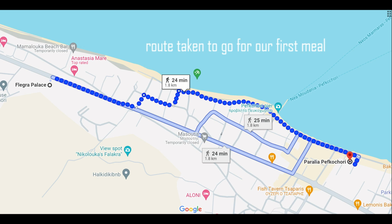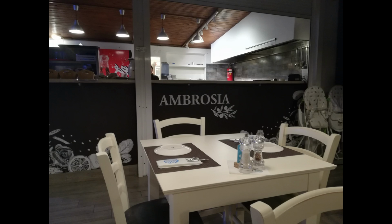So going back to the restaurant, we did partake in a couple of meals there during our week because it is quite a walk into the village of Pefkohori itself. Although it does have quite a few areas to eat at, we decided not to be doing it for an evening meal. And besides, the restaurant name is very similar to my surname, so we felt it only right for us to be actually eating there.